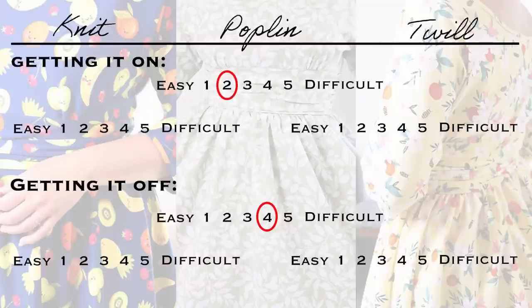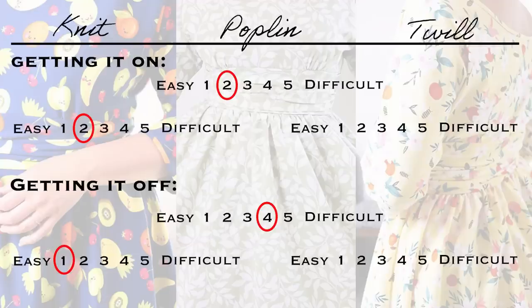The knit, I would give it a 2 to get on and a 1 to get off. It was a little harder to get on just because that waistline doesn't exactly stretch. Getting it off, however, was really, really easy. I didn't have any trouble because with all the stretch involved, you could easily do this. It worked great. And on the twill, I would give it a 2 for getting it on and a 3 for getting it off. It's actually easier to get on and off than the other non-stretch version because I lowered the neckline in the back, so there's a bit of a bigger hole there.